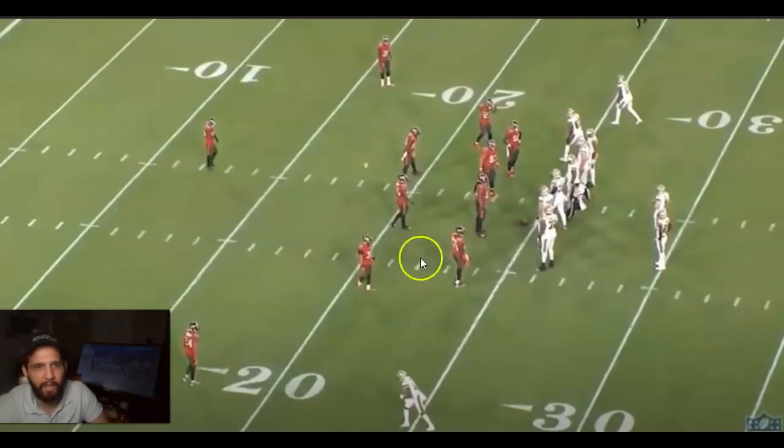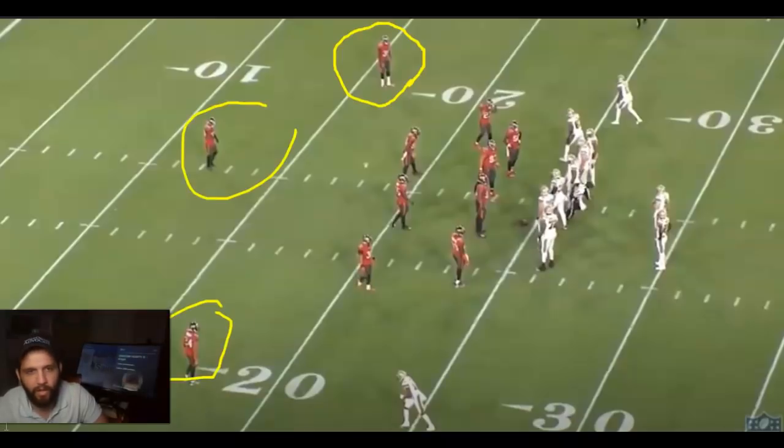They're trying to beat the outside corner by isolating him, because the traffic underneath is drawing defenders inside. They're showing a cover three, with defenders in coverage, and these guys are going to drop out and funnel everything inside, and they're going to hope the rush can get home and the linebackers are going to sink.